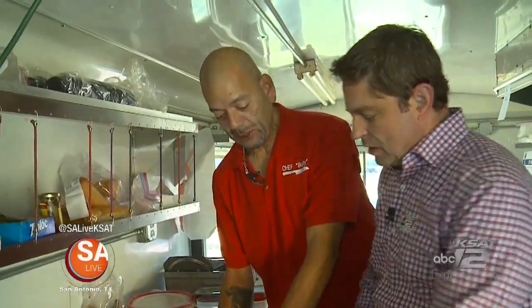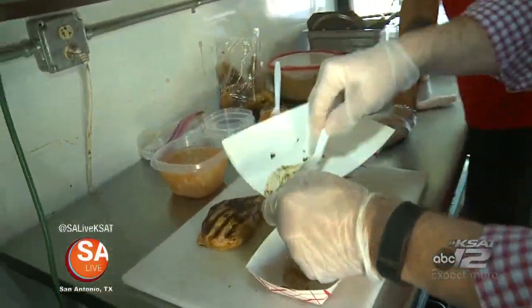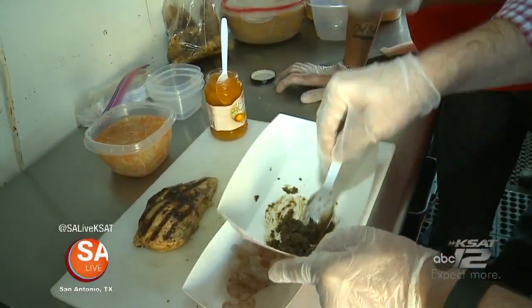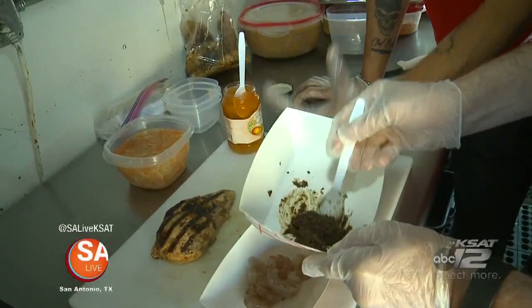Actual Jamaican jerk seasoning right here. When you talk about jerk seasoning, what is that? It looks like baby poo. Right. You're right, but jerk seasoning is a combination of peppers, allspice, and ginger. Jerk seasoning has a spice to it, so be ready. It's hot. It's got a kick.